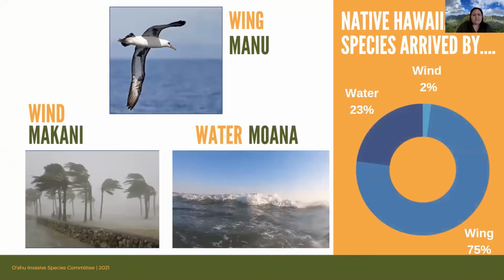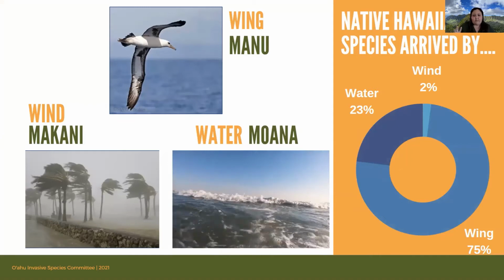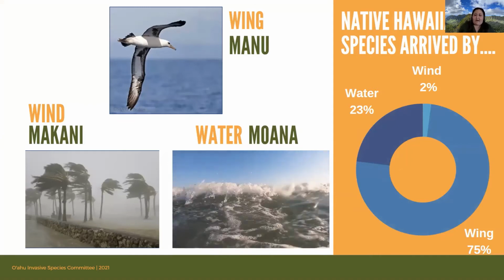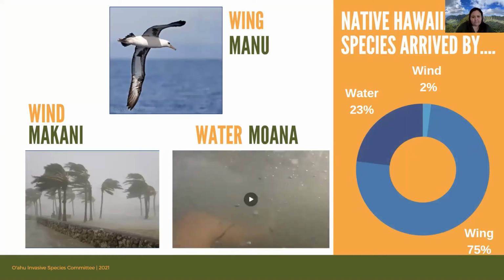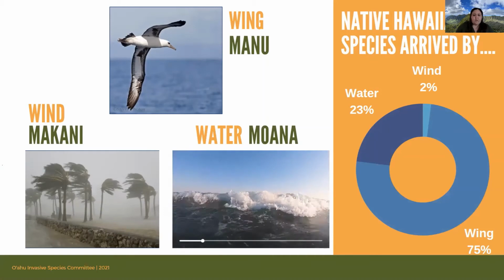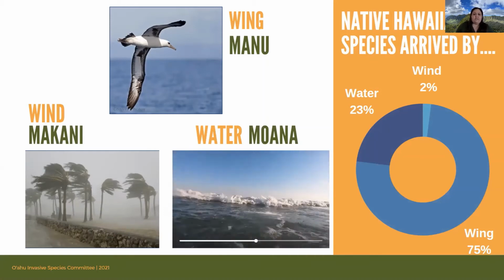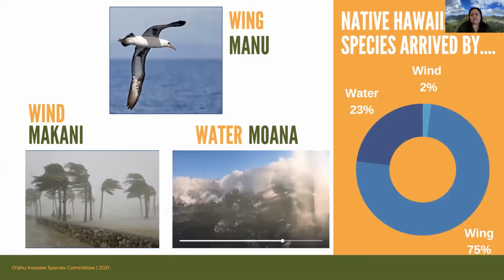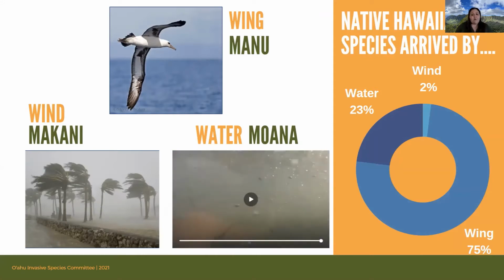And how did those species make it all the way here? Well, they arrived here by the 3 W's: wind, wing, and waves. In Hawaii, we also say manu, makani, and moana. When we think of wind, we think of things getting blown here, maybe by a hurricane or on a jet stream. When we think waves, well, seeds can float on the water and travel around on the ocean. And maybe it's a combination of these two, where they float around on the ocean for a while, get washed up on shore, and then get blown around locally, maybe just a couple miles.